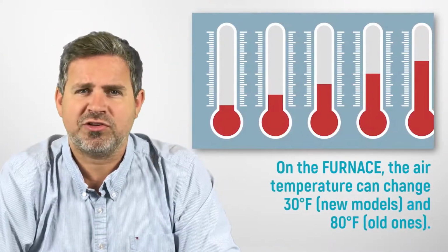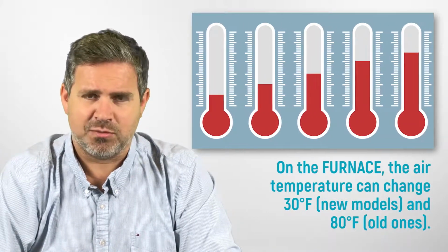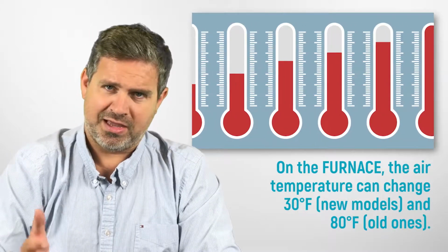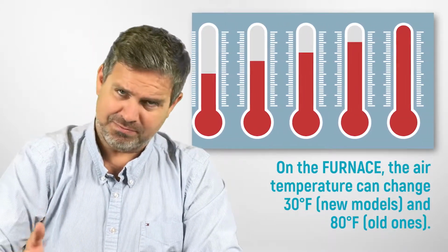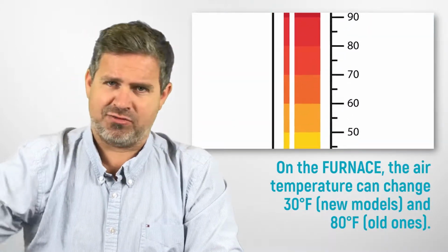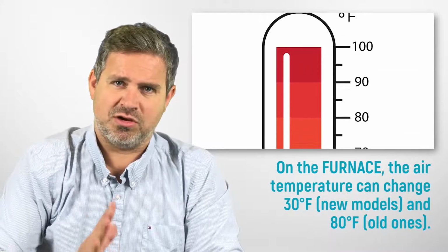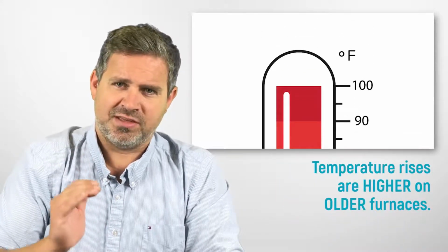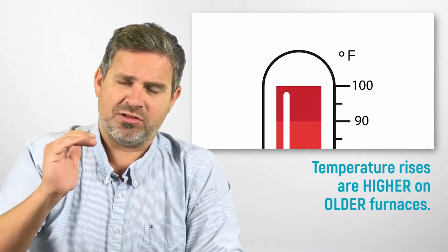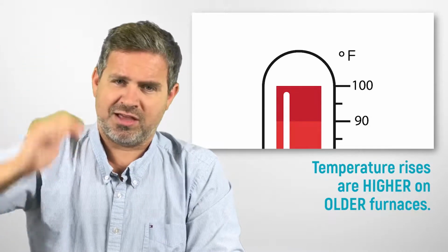So with forced air heating, there's usually a temperature rise somewhere, depending on the age and all that kind of stuff, between say 30 degrees and say 80 or 90 degrees Fahrenheit. So what that means is, let's say the air coming back from your hallway is 70 degrees, it goes into your furnace, it heats it up to 100 degrees. If it's an old furnace, the temperature rise is much higher, so it goes up to 130, 140, something like that.